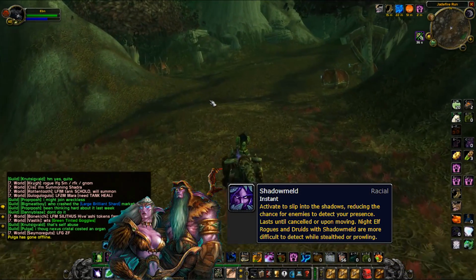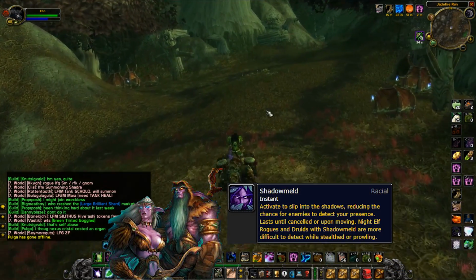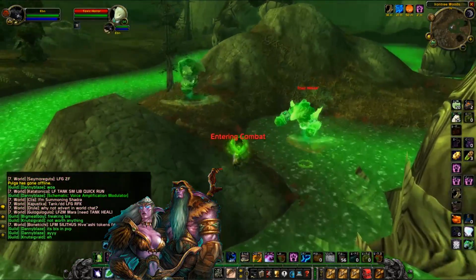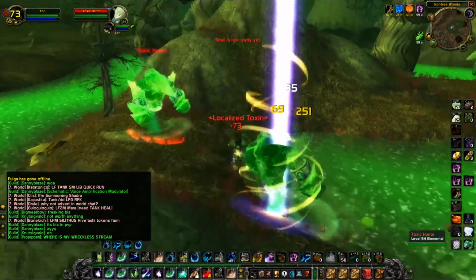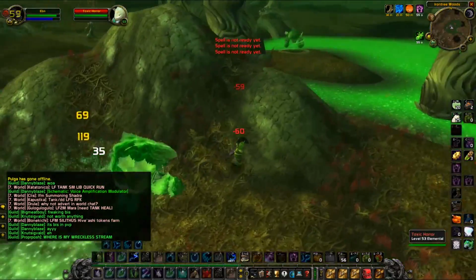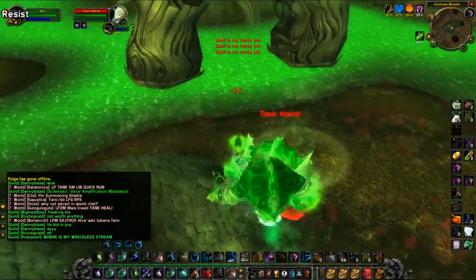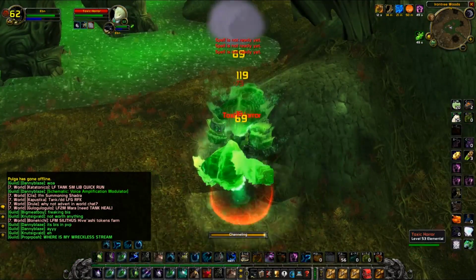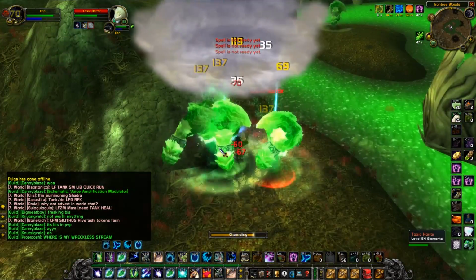Now, Nature Resistance is fairly useless in Classic WoW. Maybe you might resist some spells from Shamans or another Druid, but it's pretty negligible. Wisp Spirit does come in handy, but hopefully you're not dying too often. But at the end of the day, in terms of a passive racial, it is rather nice to have.